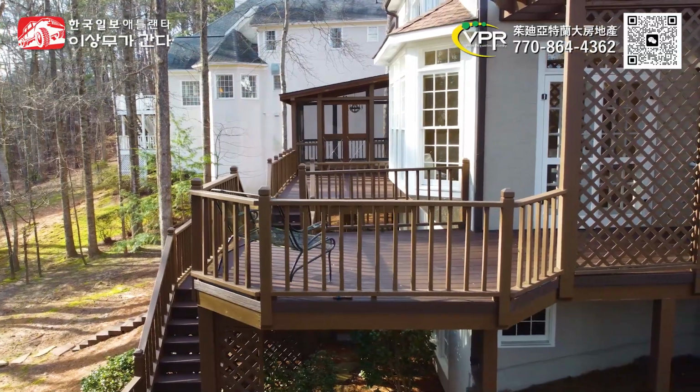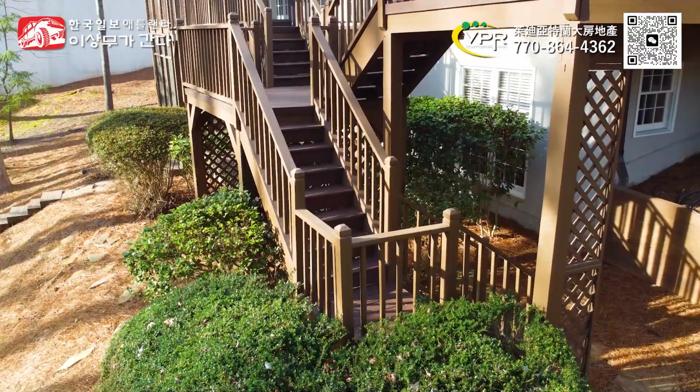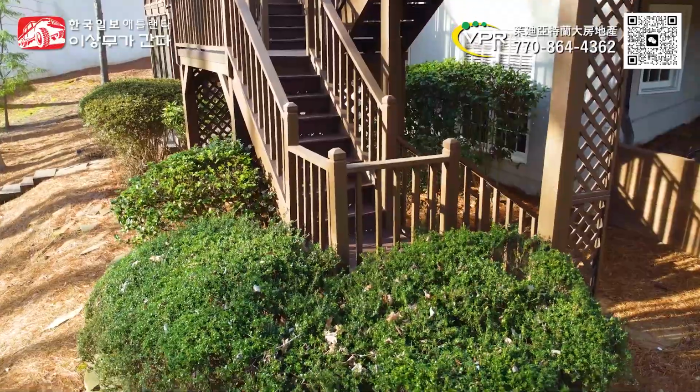It's just a huge deck. You can have a party and overlook the golf course.